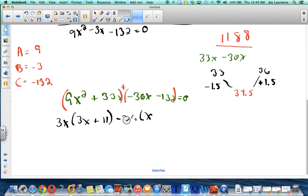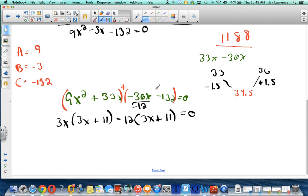I don't want to pull out a negative 36. I do want to pull out a negative, but you see how I want to get a 3x left in that first quantity? What would I have to divide 36x by to get a 3x for an answer? How about a negative 12? Absolutely, Kaylee. So I'm going to pull out a negative 12, and then I'll have a 3x, and then I'll have 132 divided by 12, and that is 11. There we go. Silly mistake. All right, my fault. Okay, now we would go ahead and pull out the quantity of 3x plus 11.